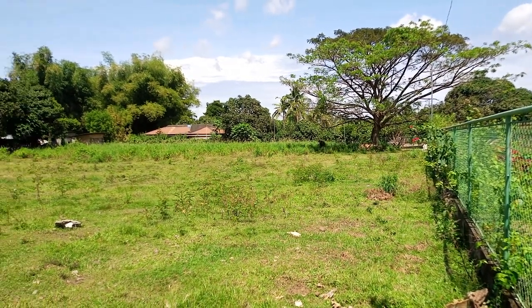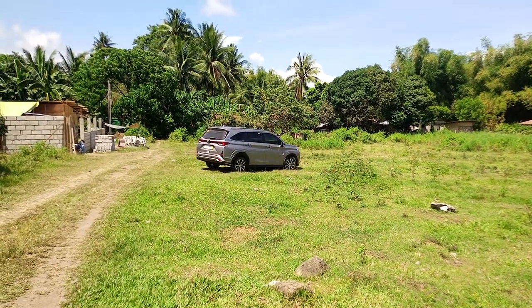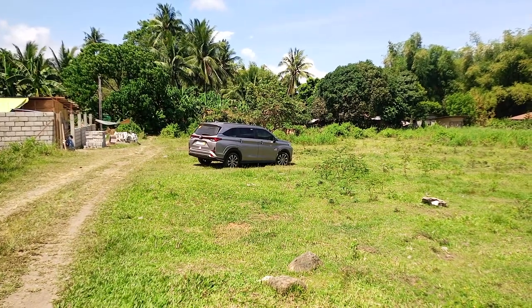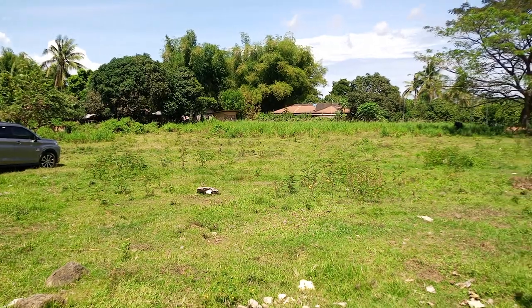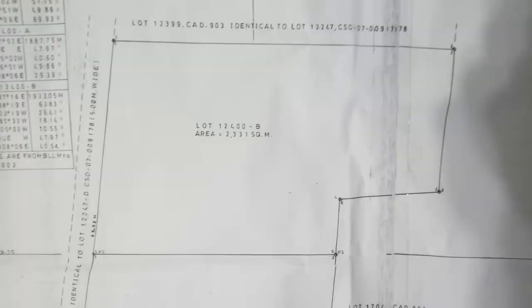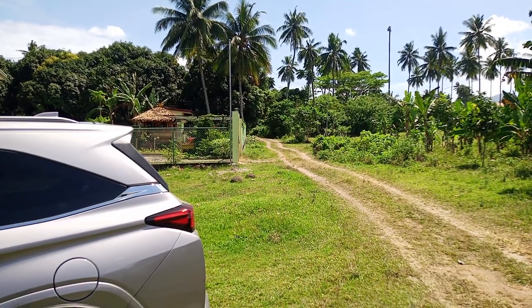Today I'm going to show you another piece of land for sale in East Balabag, Valencia. And that road there, they tell me is a barangay road. I know it doesn't look like much, but supposedly that's an official barangay road. So let's look at the plat map here. The area is about 2,300, a little bit more square meters, and the price is 2,000 per square meter, about 4 million pesos.